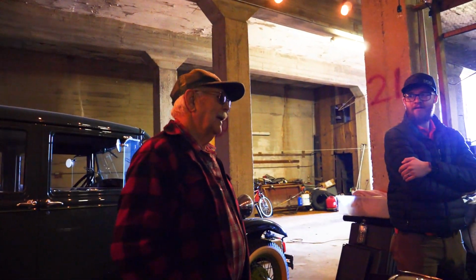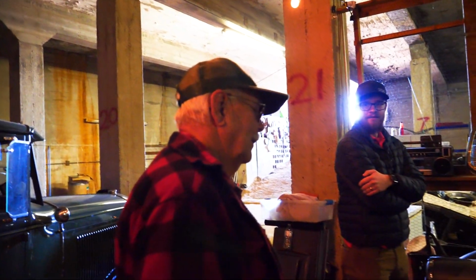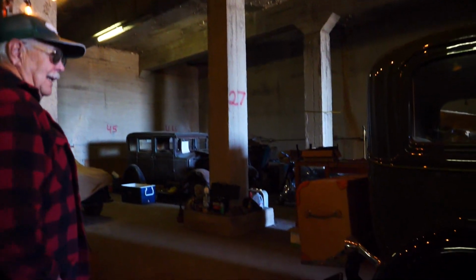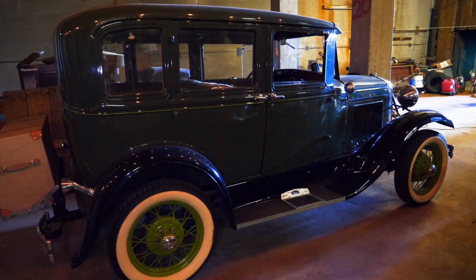A dealership in Edmond had it, and they sold it to a guy. When was that? When did I do that? It was probably in the 70s. Okay. Yeah, this is a '31 Model A, 4-door, they call them town sedans.